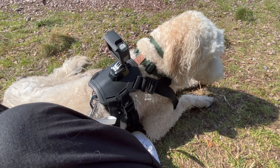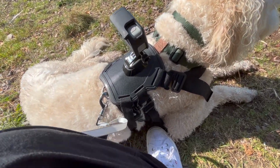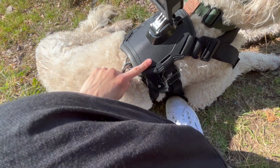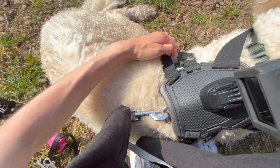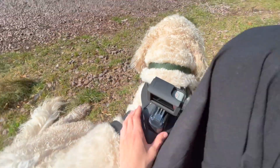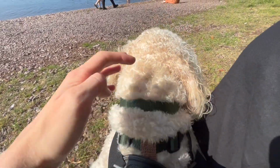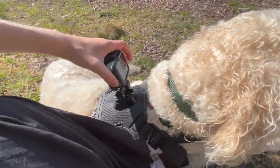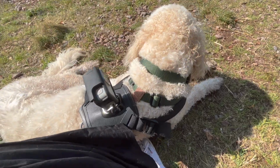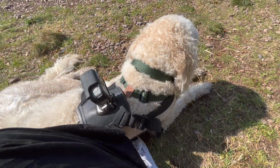Got Max's doggy cam on, don't we, Max? I've never used it before. I bought it a while ago, but never had the chance to use it. And I bought this mount from Amazon. It's like a GoPro mount, and it literally just goes on over the harness. I've still got his harness on underneath. So then he's got this camera harness and a little GoPro on the top. I don't know how much it's going to record, though, because he's got a big head. So I don't know if his big head's going to be in the way, but we'll see, shall we? So the next clip is going to be Max's doggy cam footage. Max, take it away.